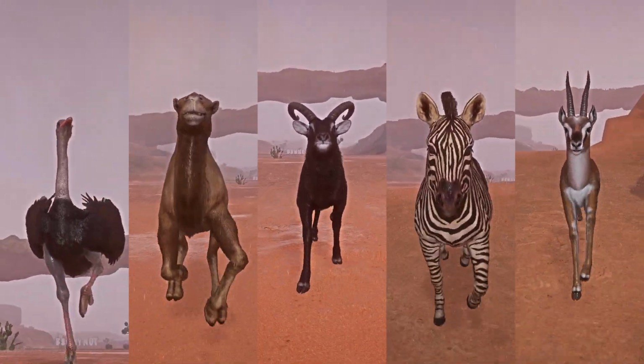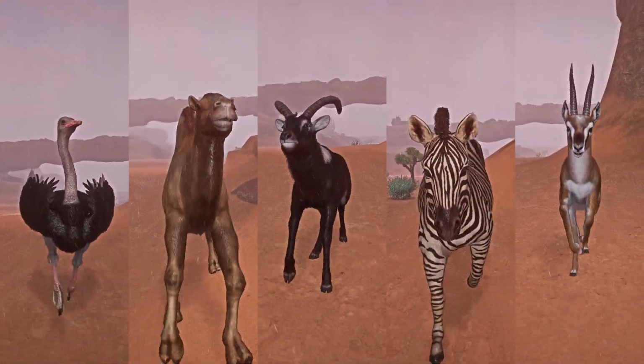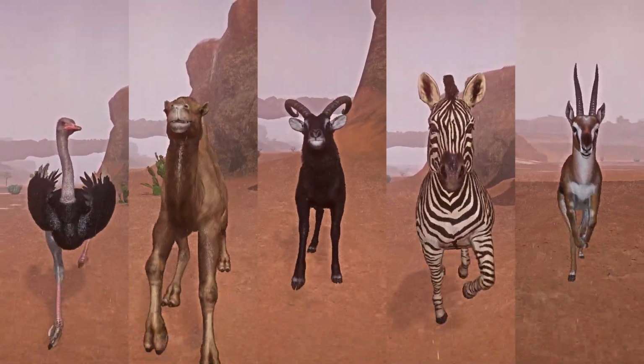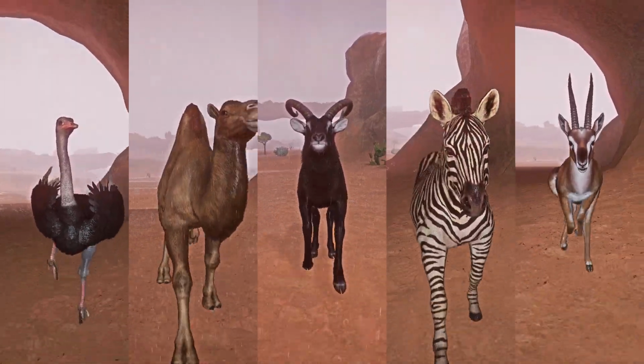Today's race, it's all about long-necked animal speed races, and includes the following animals: common ostrich, Bactrian camel, Nile Lechwe, plains zebra, and the Thomson's gazelle. All animals completed the race below 1 minute. Let's see which one is the fastest. Let the race begin.